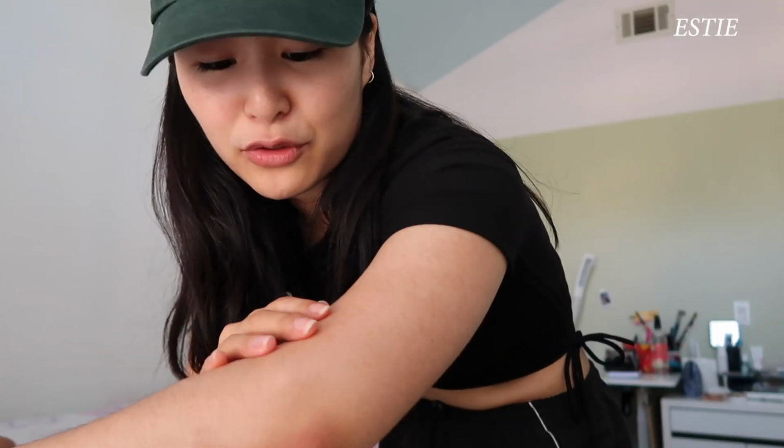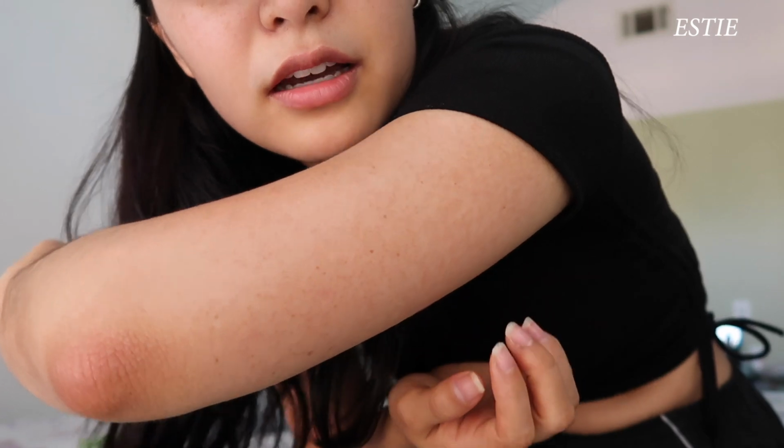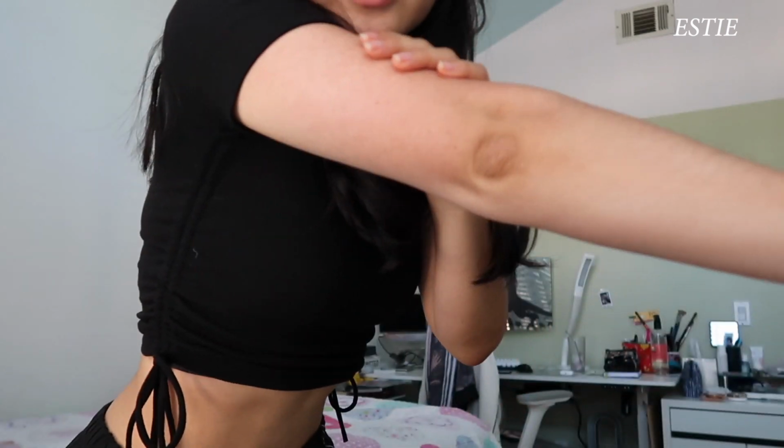But that exfoliant experience yesterday, oh my gosh, it made my arm feel so smooth. I even tried to tackle this area, because you know how this area can get a little white sometimes. Literally, it's not white at all. I scrubbed this side a lot. This is my skin. It's not the best, but trust me, it got better over the years.